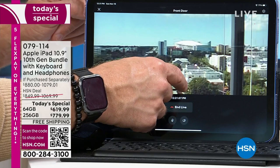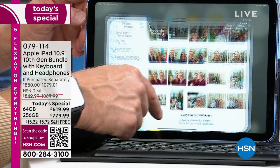Pinch and zoom on a web page, on a camera. The clarity, right? That clarity matters, incredible. Because this is where you have fun with technology. This is where, though, the biggest decision you have is how much memory you want.